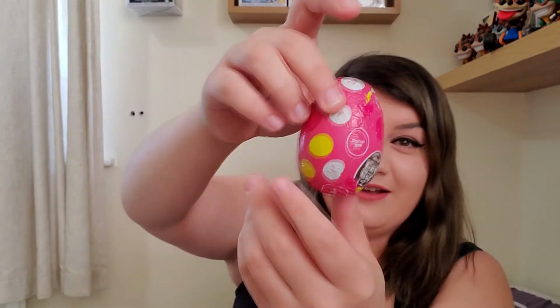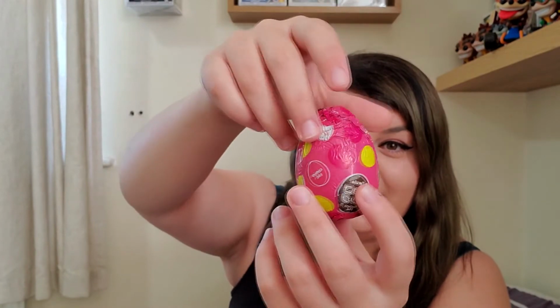So I don't know if I should try and keep the packaging, as he's just staring at me, but yeah, this is the packaging and this is what the egg looks like. Once again, there's loads of Japanese stuff. I don't know if this is like a Kinder Egg where the figure is going to be in like a plastic thing inside, but we shall see.